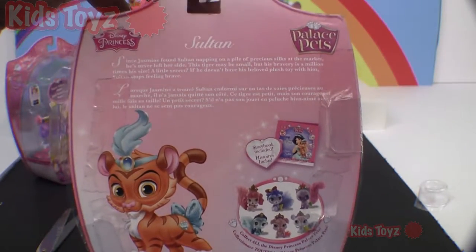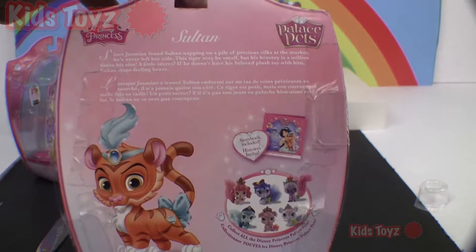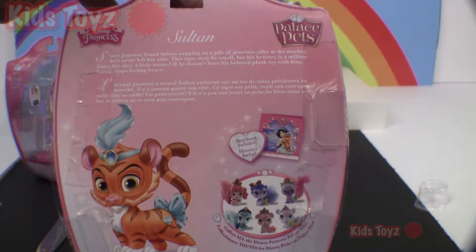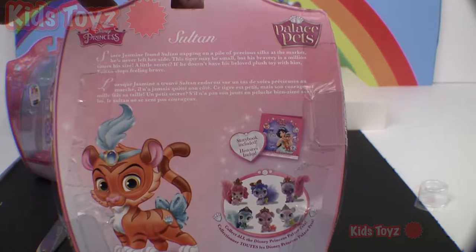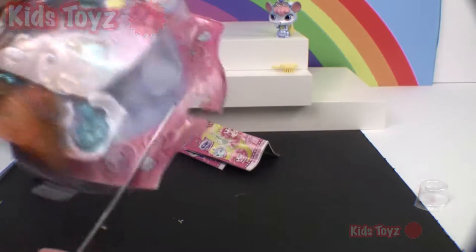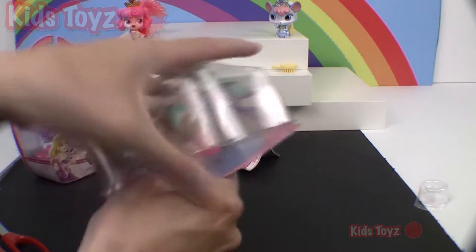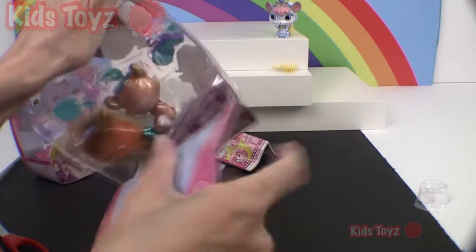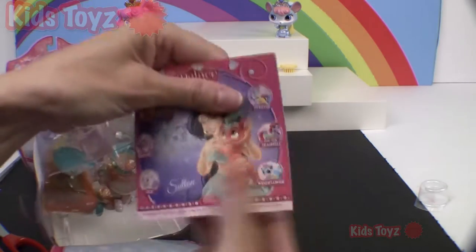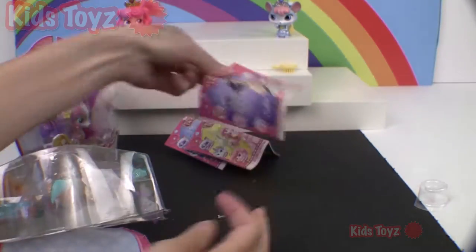So, since Jasmine found Sultan napping on a pile of precious silks at the market, he's never left her side. This tiger may be small, but his bravery is a million times his size. A little secret? If he doesn't have his beloved plush toy with him, Sultan stops feeling brave. So, Sultan needs his plush toy with him, I guess, to feel good. So let's see if he's got his toy, and of course there is the book with them on the front cover. That's cute.